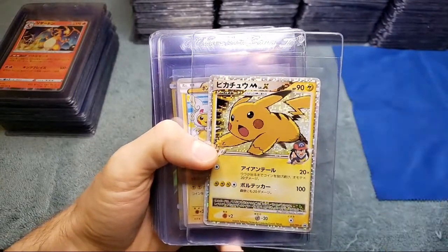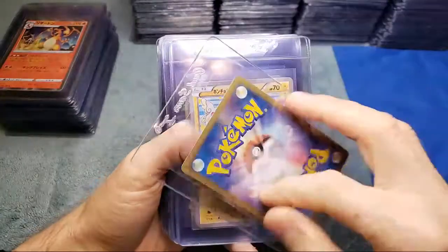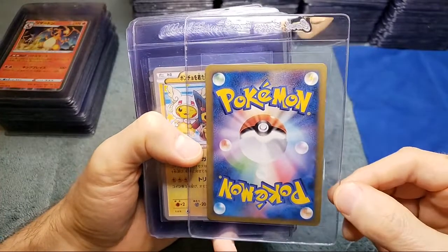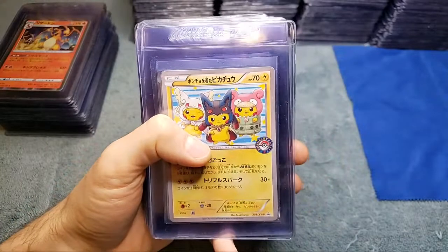Next, we got a Pikachu from 2009. This was part of a buy I did in the cellar. All the cards that came were pretty beat up. This one looked really good. Looked like a potential 9. So I'm sending that one in.